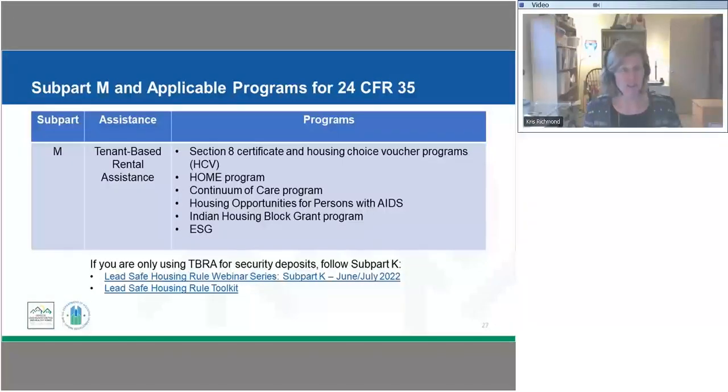Some of the programs that are administering tenant-based rental assistance, the biggest one that we see is the Section 8 Housing Choice Voucher Program. Those are Section 8 certificates and housing choice vouchers, the HOME program, Continuum of Care, HOPWA, Indian Housing Block Grant Program, as well as some ESG programs. So this is not an all-inclusive list. If you're not sure if your tenant-based rental assistance program funded with a program that may not be listed here is following Subpart M, check with your HUD field office, check in with the HUD lead office, or put a question in the Q&A today if you're with us, and we'll be able to help answer that for you.